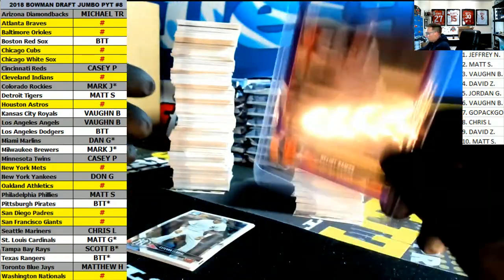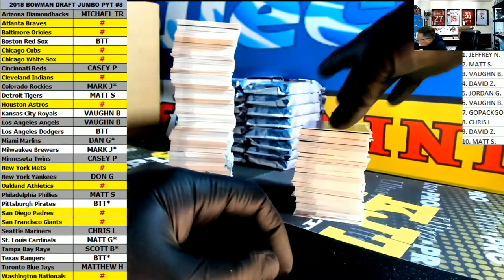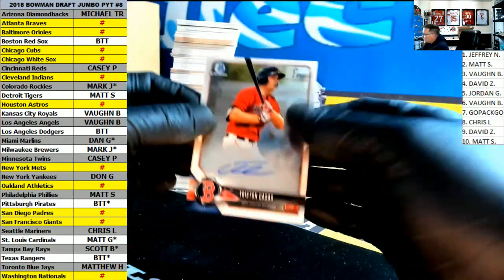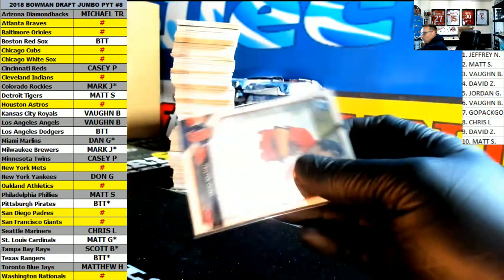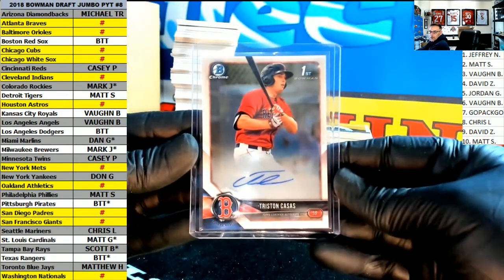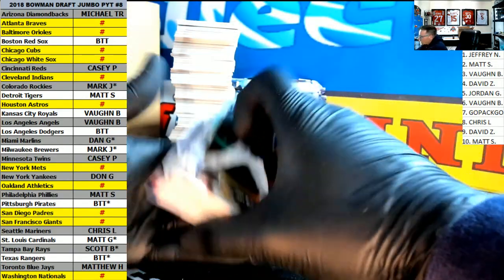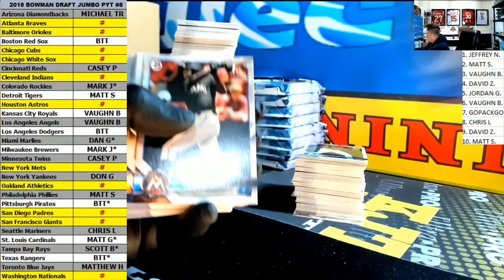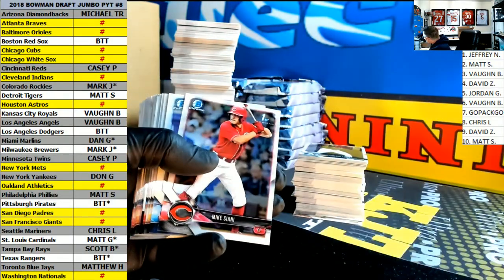Keep it sexy, bro. And Red Sox again. Another Tristan Casas. Big Sexy. Doubling up. Got the gold draft day auto. Now the base one. Nice hit, Big Sexy. He's going to be happy. Every time I don't get into the Red Sox, Casas comes out like crazy. He's the kid that I'm chasing.